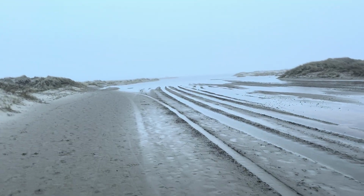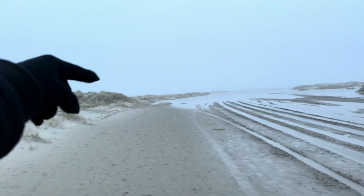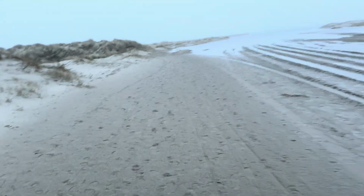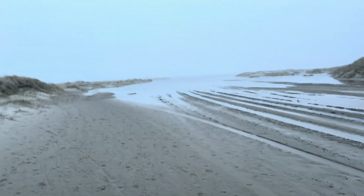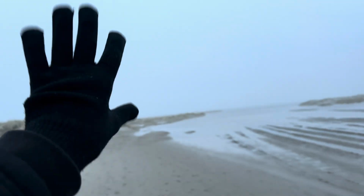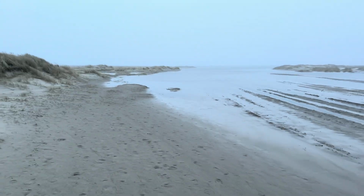How the heck do we get through that? I think we gotta go somewhere over there. But I think this is already the sea, and it's just a bit higher than normal or so. I don't know. Yeah, we're gonna walk somewhere up there, and then we might be able to say more.